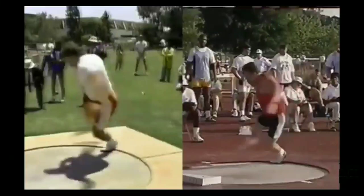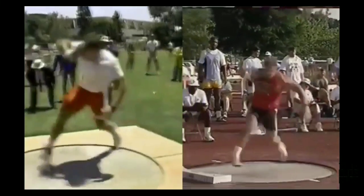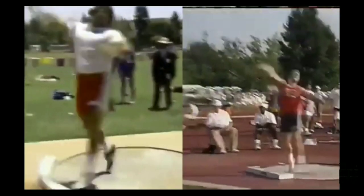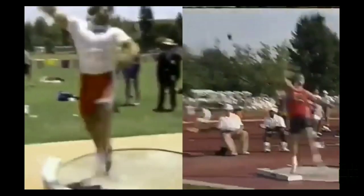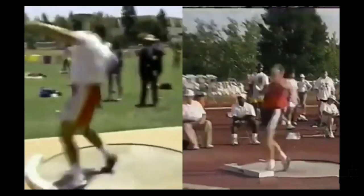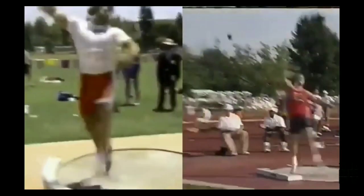And honestly, this is going to sound controversial, I'd say Brent Noon probably would be a better one because I kind of like his finish just a little better. I think he just stays on the shot just a little bit more and has a little more of a textbook finish, I would say. But it's not like Randy Barnes doesn't have a good finish.